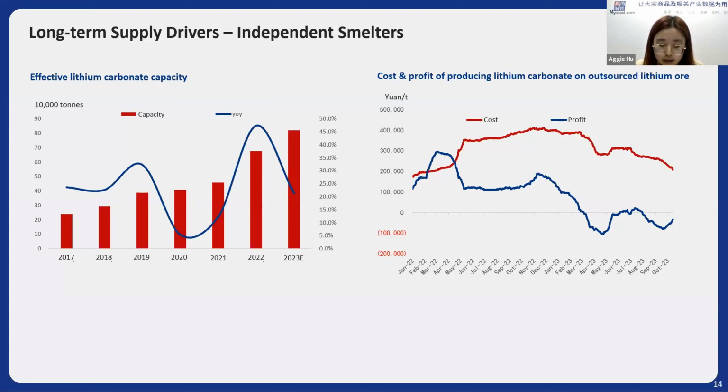Among the 820,000 tons lithium carbonate smelting capacities, 10% use battery scrap as the raw material, and the fabrication cost is 30,000 to 40,000 yuan per ton lithium carbonate equivalent. The availability of battery scrap is subject to lithium carbonate prices to some extent.